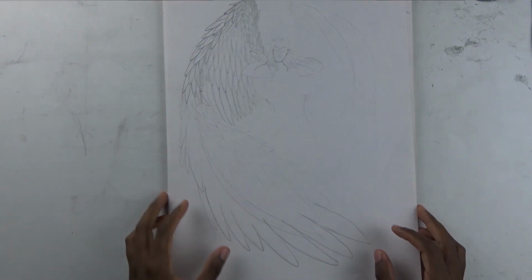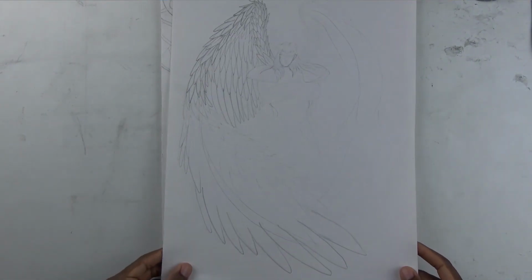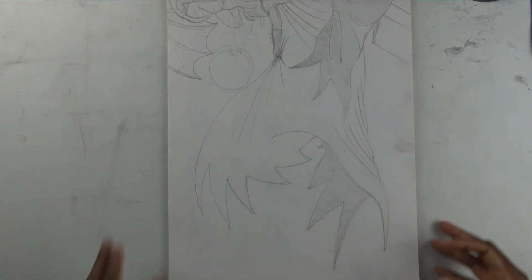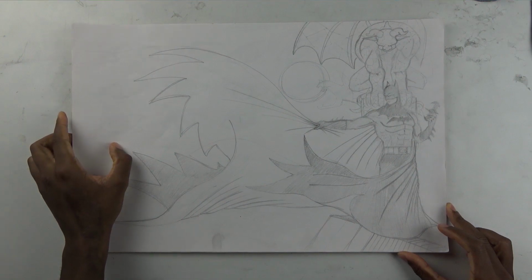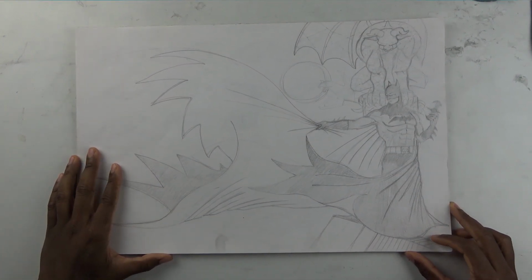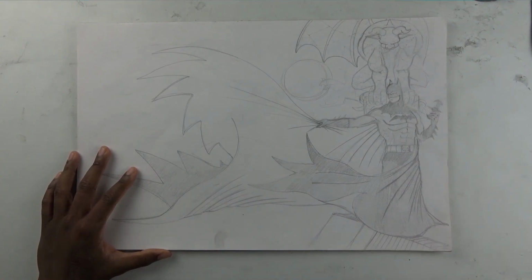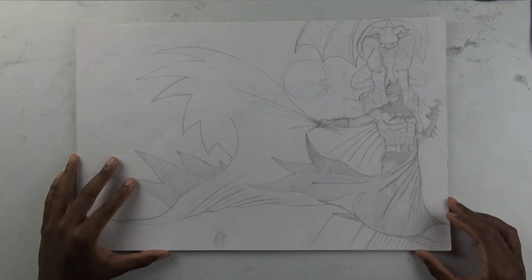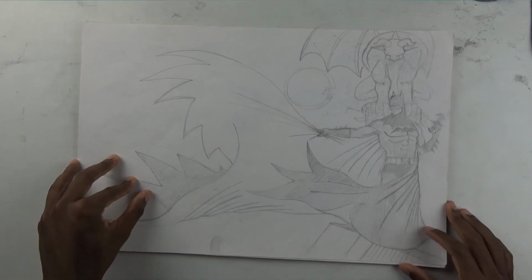So what we have right here is an angelic warrior that I was trying to do. Never got around to finishing it, obviously. And here we have Batman. And this is probably the only drawing of Batman that I've ever done. I'm not really big on drawing superhero characters. I mostly do video game drawing, especially right now. But even back then, I never really did a lot of superhero characters. I don't know why I did this one, but I was trying something different. And this is as far as I got with it.